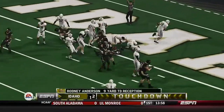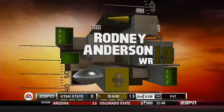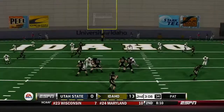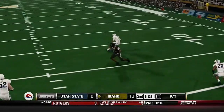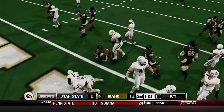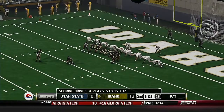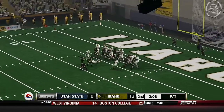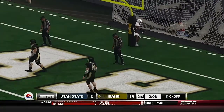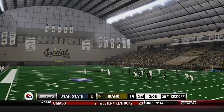Slings it. Touchdown, Idaho! That's a positive for the passing game. It was absolutely the right call in that situation. And he hits the PAT. A 4-play, 54-yard drive. And they come away with 7 points. So the score now, 14-0.